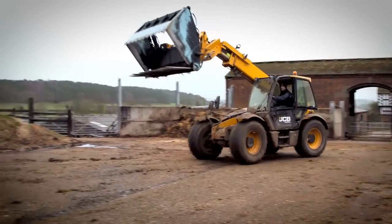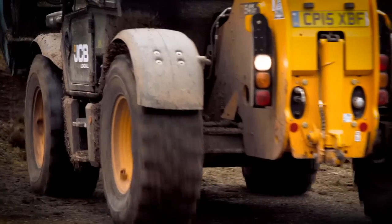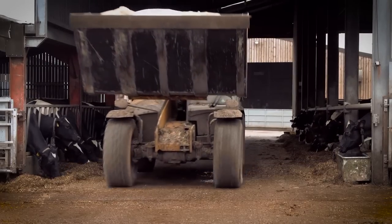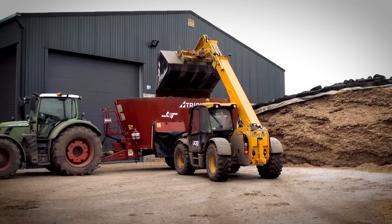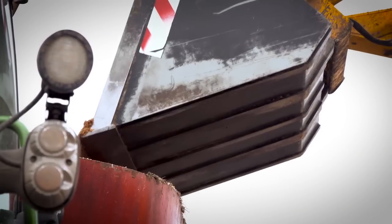We have done some silage clamping with it, which it was very good for. The new machine will speed things up during the day. The forward and reverse shuttle is very good on it. You don't have to brake, which all helps, as we are always going from forward to reverse, really. It is a lot quicker, easier, and more comfortable to drive because it's not so jerky, because the gearbox is so smooth.